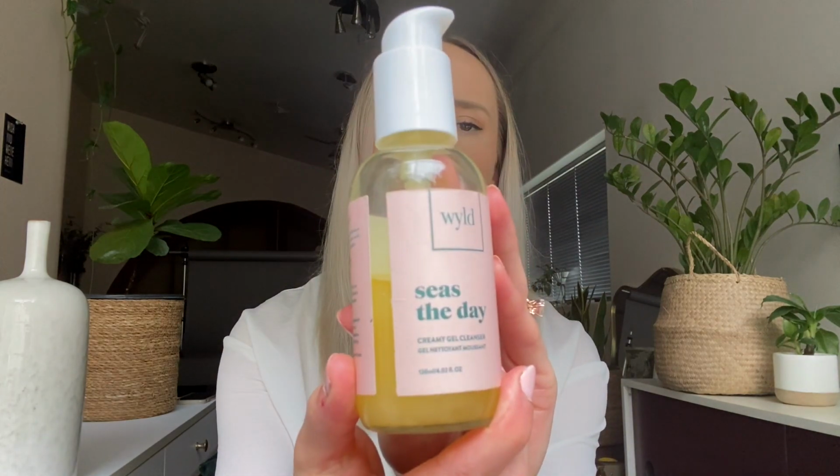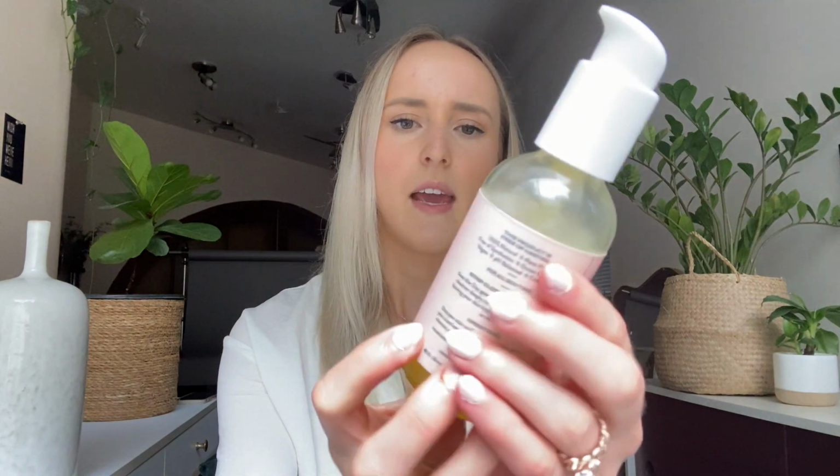And for a daily cleanser, I mostly cleanse my face at nighttime. I do a really deep clean, like a double cleanse, to remove my makeup and really clean my skin at night. And in the morning I just rinse my face with water, and that's been working for me because I was finding washing it in the morning and at night to be too drying for my particular skin type. So this is a really nice natural face wash called Seize the Day by Wyld. It's a creamy gel cleanser, it smells like oranges, it's really nice and gentle. So this is one of my favorites.